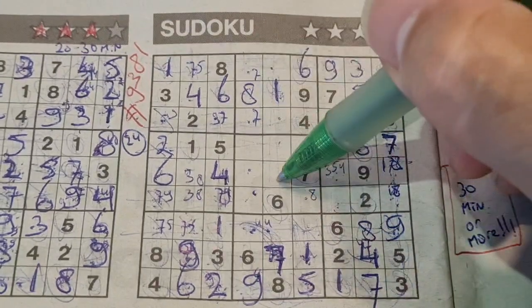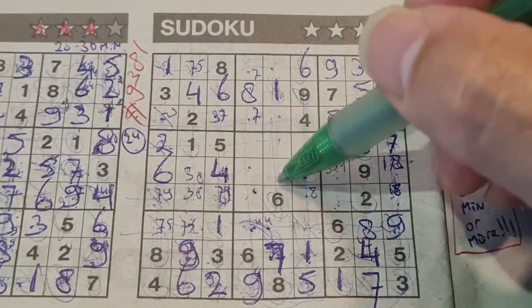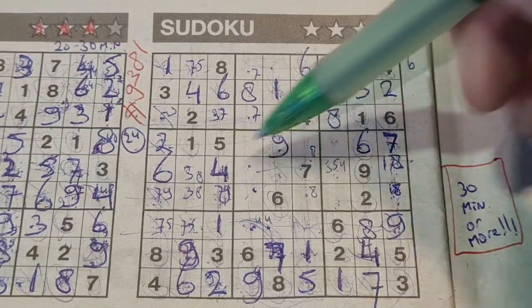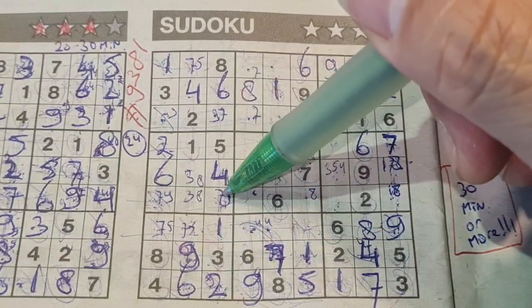No 9 here or there. 9 in this column, 9 in that column, so the column between, the only 2 places left for 9 should be here or there. We have a 9 in this one, no 9 there. 9 should be here. Need a 9 there. 7, 7, need a 7 there.